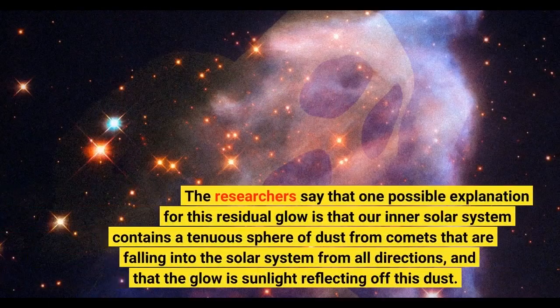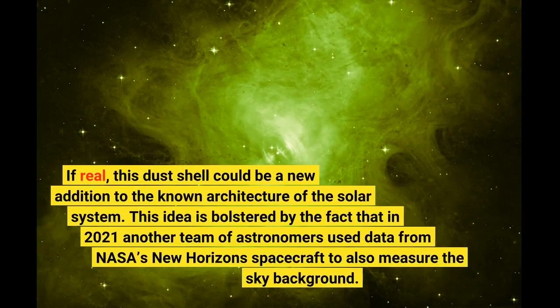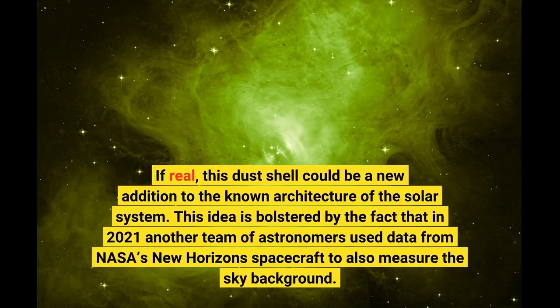The researchers say that one possible explanation for this residual glow is that our inner solar system contains a tenuous sphere of dust from comets that are falling into the solar system from all directions, and that the glow is sunlight reflecting off this dust. If real, this dust shell could be a new addition to the known architecture of the solar system.